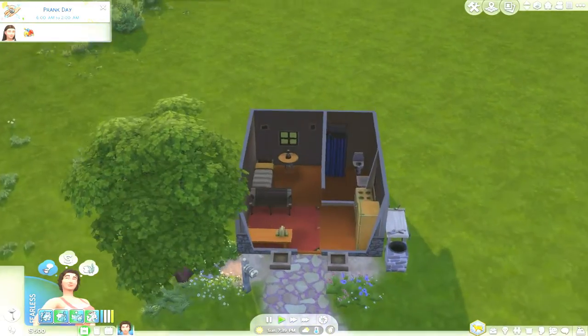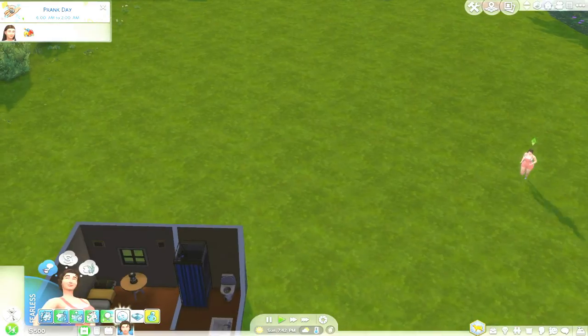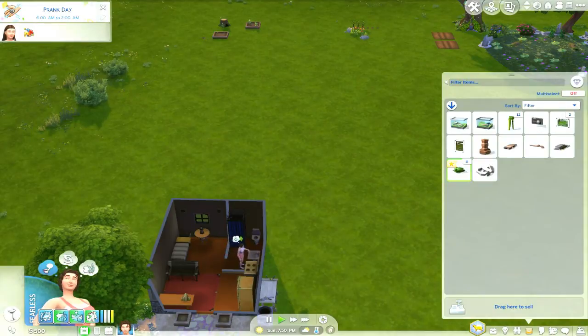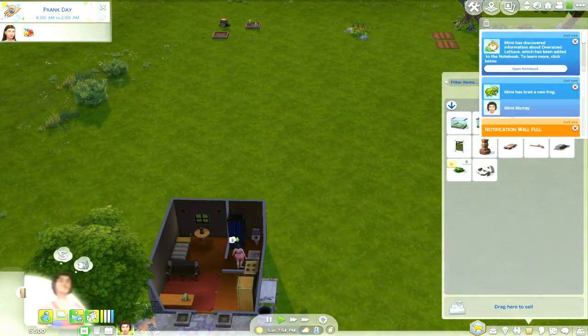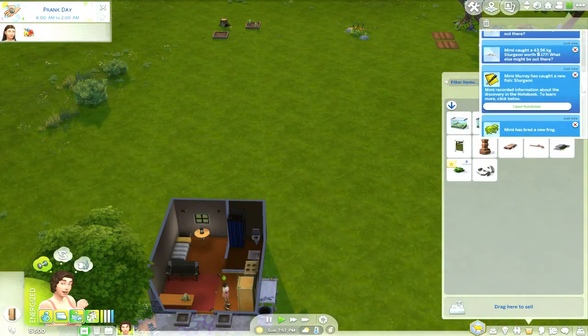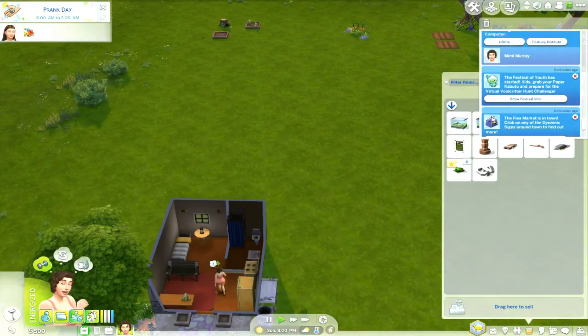Okay. So far, so good. She is going in now because she wants to wash her hands. Okay. We have 500 simoleons, and we just harvested all our crops, and we got a lettuce. Ooh, can we still go to the fair? We have stuff in the fair. We can still go to the fair, right? It's the fair yesterday. The fair was yesterday. I think we missed the fair.